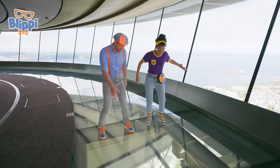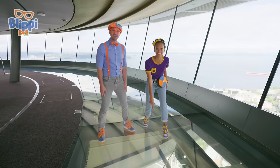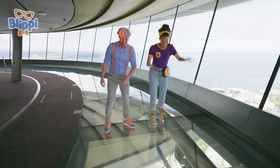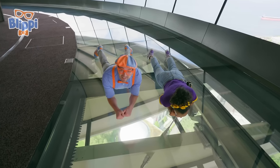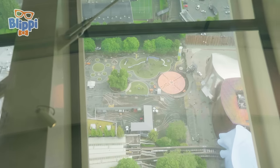I know, right? Look down there. Yeah, you can see all the way to the ground. Everything looks so small. Shall we lay down? Oh, good idea. Wow, they look like ants, but they're actually people. Yeah, it's so teeny tiny.